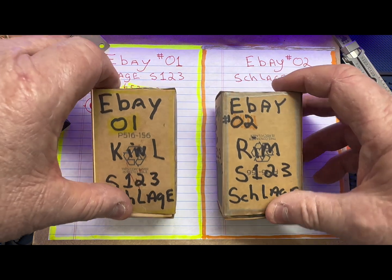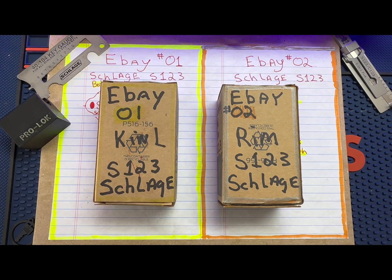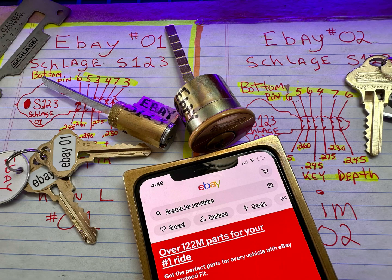I picked up two of the nicest cylinders. Hey everybody, this is Mike with Door and Lock Tips. I've got a great deal for you today. Stay till the end to see how I got these cylinders for 17 bucks a piece.